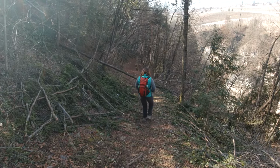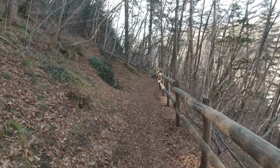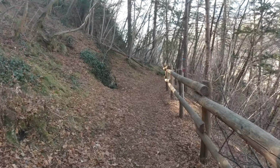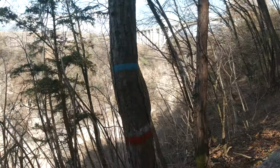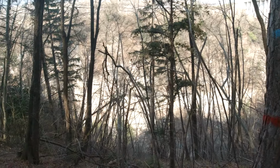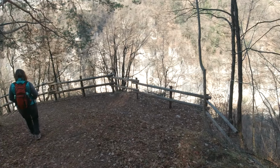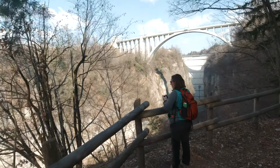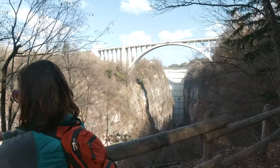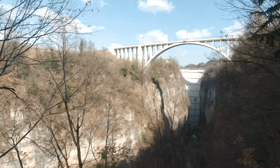We begin our walk through the apple farms. It takes about 30 minutes to get to the hermitage, although we normally take a little bit more just to admire the scenery. Well, going down is not the problem. Going back up.